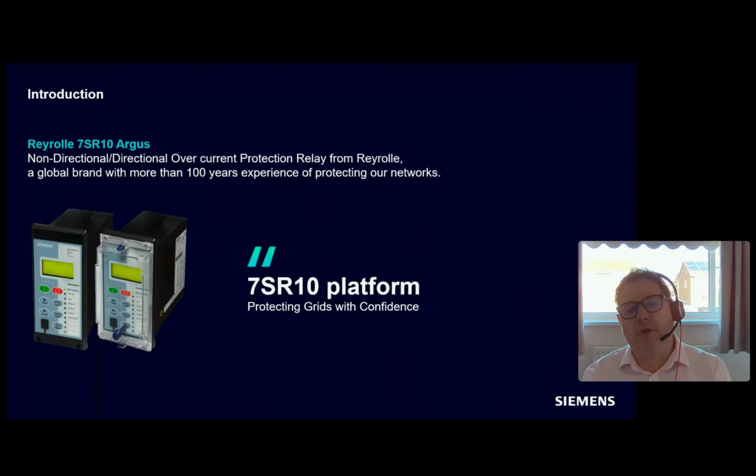Reyrolle is a global brand with over 100 years experience protecting our networks. The 7SR10 platform uses our latest software and hardware designs. The design benefits from over 35 years of continuous improvement and field experience with various Reyrolle numeric devices. All 7SR10 models run the same base firmware and share common hardware. This results in the same look and feel and easy-to-use functionality across all devices in the 7SR10 platform.